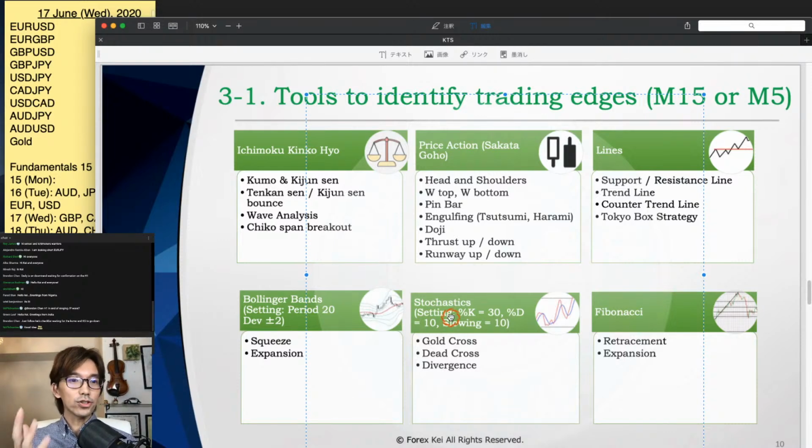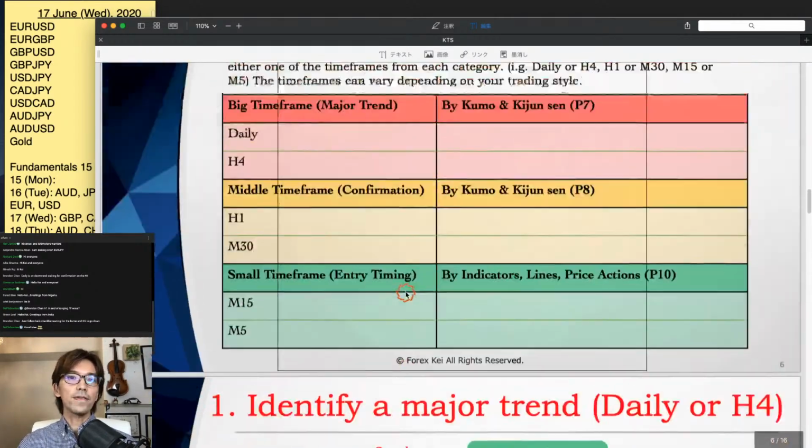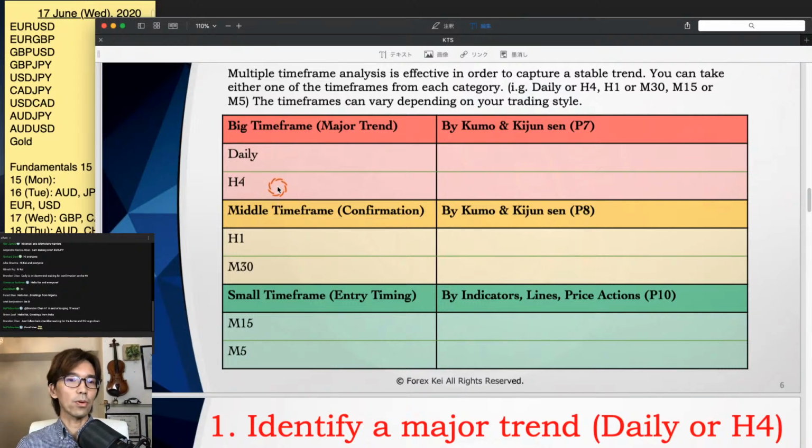So I am a trend follower, so I make sure to follow the trend. Whenever I analyze the market, I look at the daily chart or the 4-hour chart. Either daily or 4-hour, I won't look at both. I look at either daily or 4-hour and try to find the trend.